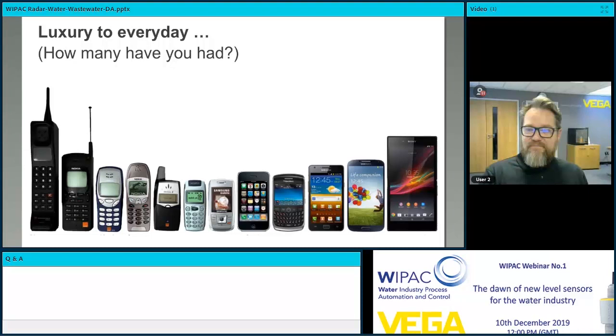And by the way, I had all four to the left and pretty much all four to the right in terms of mobile phones. I'll leave you to have a look at that little legacy photo there.